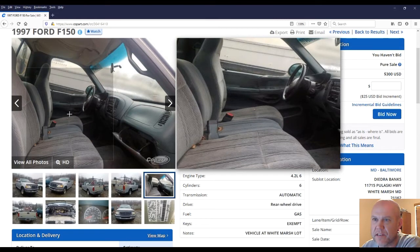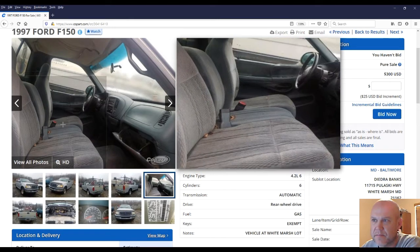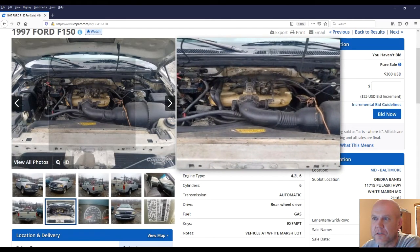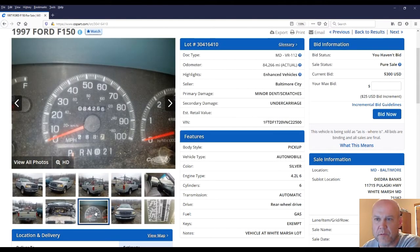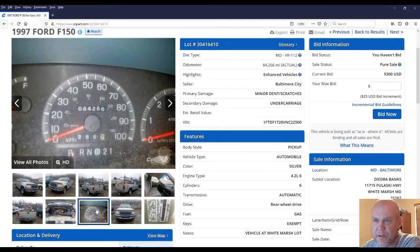Pretty clean inside. She's not a high option truck, but that mileage may be reasonable on this one. That's not too bad. Yeah, this would concern me a little bit. Granted, it's a 6-cylinder, but I don't like it when I see missing covers. That tells me it may not have been maintained terribly well. And the 97s having the mechanical odometer, they're a little bit harder to fiddle around with because you've got to find another 97 to be able to do it.